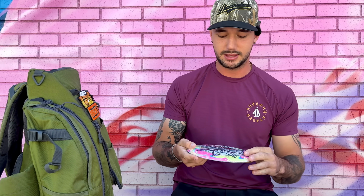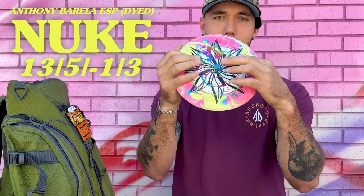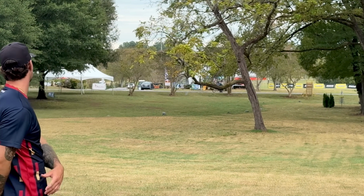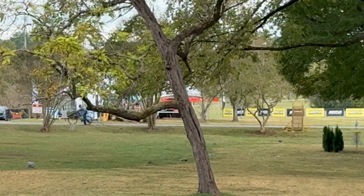Next we have the AB ESP nuke with the Mad Disc flower on that. Boomer sooner. If there's no wind, I'm pretty much gonna go in between this red one and this one. They pretty much do the same thing, but it just depends on how I'm feeling that day. This one's just nice hyzer flip, turns, doesn't really turn over too much, but this one's gonna go far.